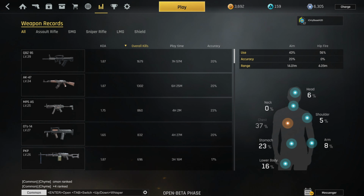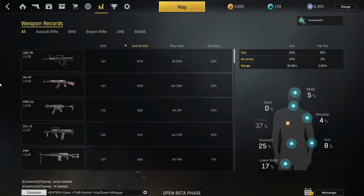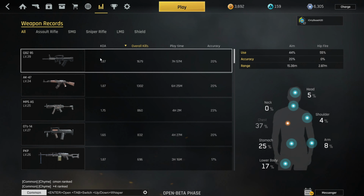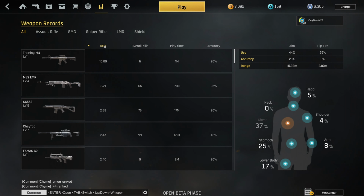The QBZ is just such a good low recoil weapon, and you can get a cool skin for it fairly quickly, so it's just my most used gun. The MP5 and AK-47 are also really good. I have about 1.7 to 1.9 KDs with these guns, but if we go to my overall best KDs with all my guns, it doesn't really tell you much because I don't have much experience with these guns.